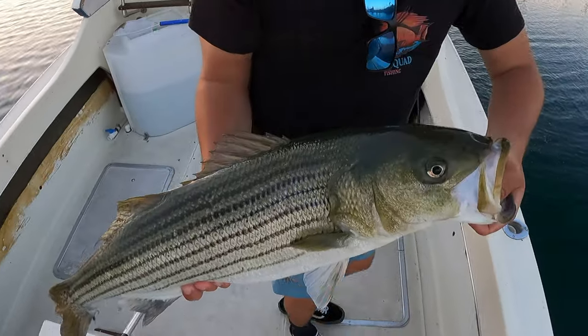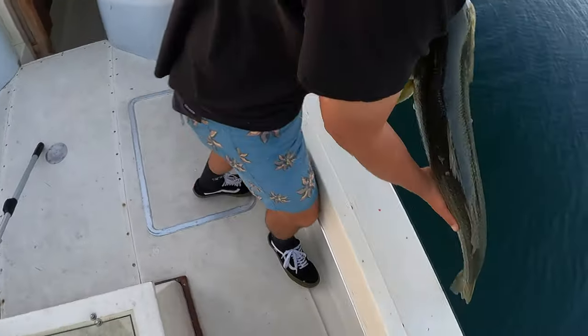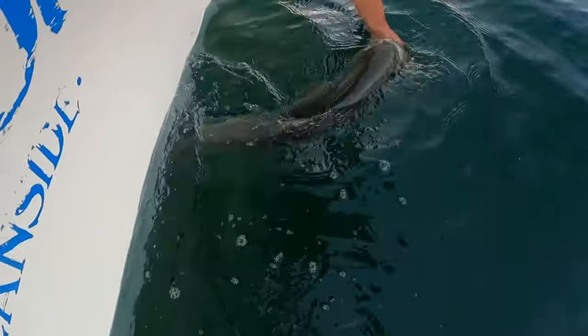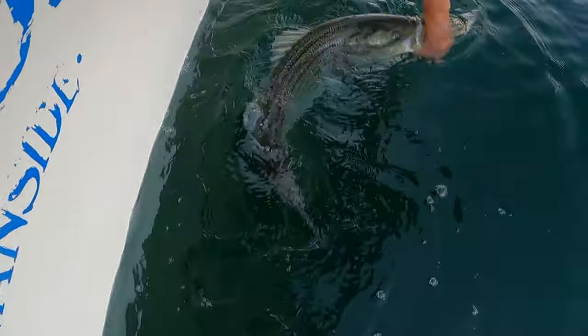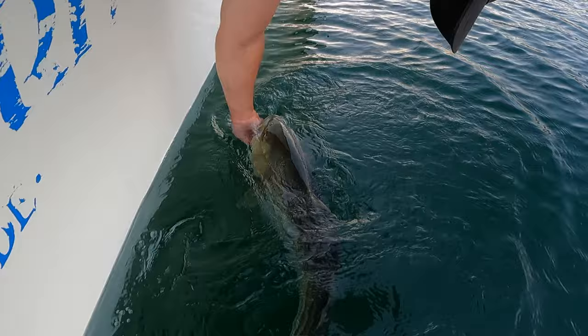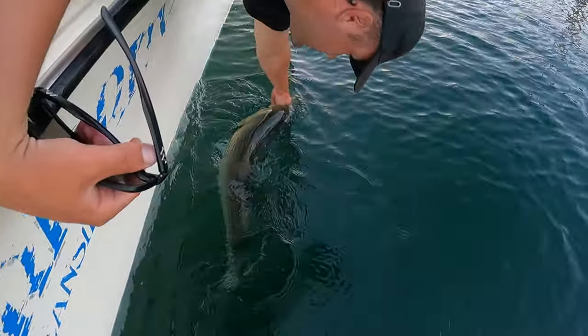I can't believe this, guys. Someone needs to get a marine biologist out here to document these fish, because who knows what they're doing in our waters and the effect they're having. So yeah, guys, right now what I'm doing is I'm just getting the water pumping through his gills until he's ready to go.